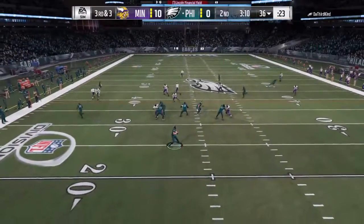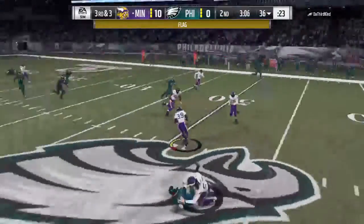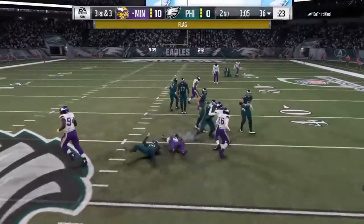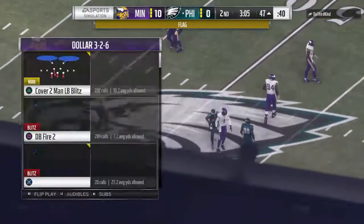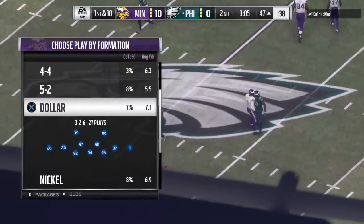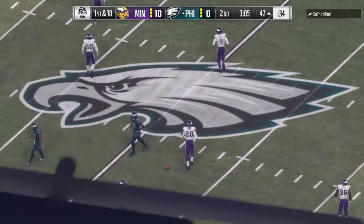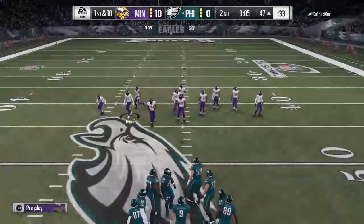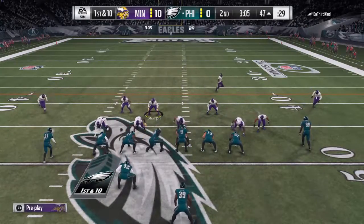From the gun on 3rd down, Williamson. And he fires one that's intercepted. A great read, and it's picked off. And they take over. They'll set up shop at the 46-yard line. And the D looking like they may blitz.